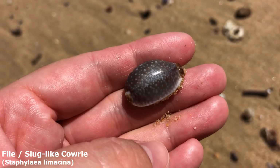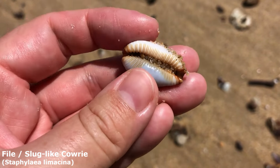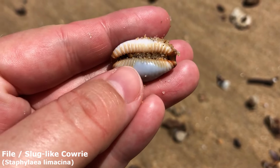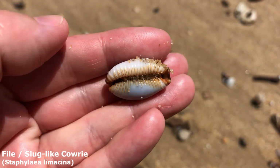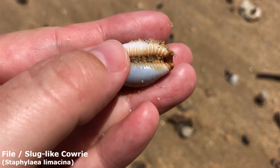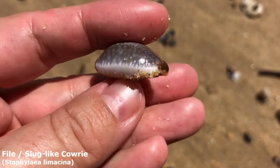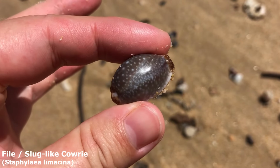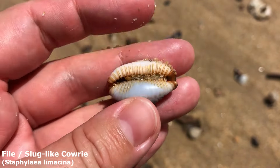I would forgive you if you think I've just found a second grape cowrie for the day. Remember when I told you that the grape cowries have that lovely orange ribbing going from one side of the base all the way to the other? This one, you can see that the ribbing kind of stops halfway. Like it's kind of white up there, the ribbing stops. That means that this one is not a grape cowrie, it is a Limacina cowrie. Heaps more uncommon and rare than the grape cowrie.